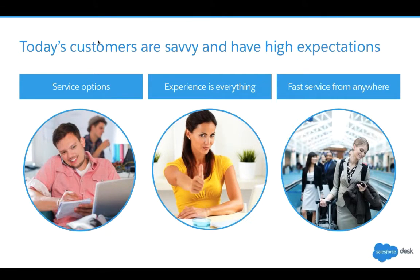That's because today's customers are savvy and they have high expectations. So first of all, customers expect service options. Today, customers no longer look to just call or email in. They'd like to reach you via social channels or answer their own questions. Secondly, experience is everything. Research shows that experience has taken over price and product when customers make buying decisions. So self-service helps you deliver an even better experience so your customers remain loyal. And finally, customers expect fast service from anywhere. So if they're on the go, it's easy for them to access answers on their mobile device via a self-service center.